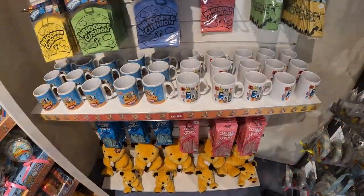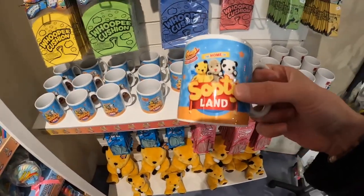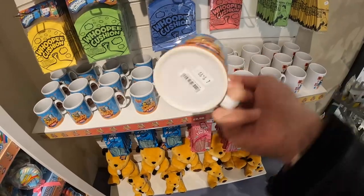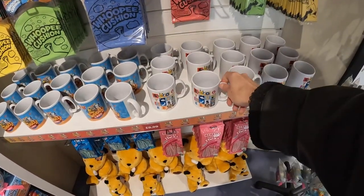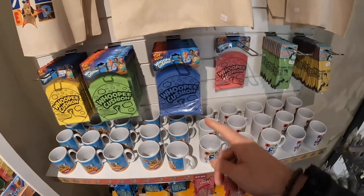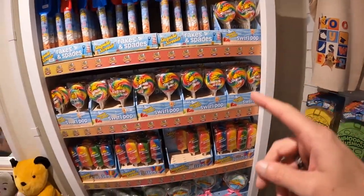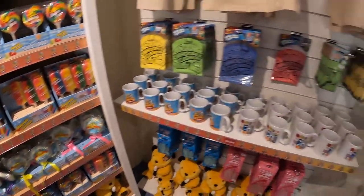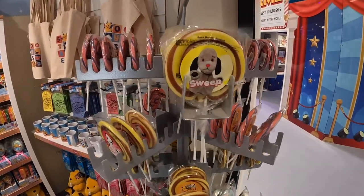Fantastic. And you've also got some mugs here as well. You've got your Sooty Land mug. Not embossed or anything, but yeah, really nice. $9.99 for a mug. And you've got this one here as well, and some whoopee cushions and some bags, as well as all of your confectionery and stuff here. Yeah, really, really cool. Might get a sweet lolly as well.